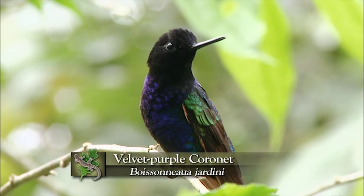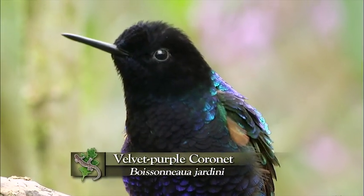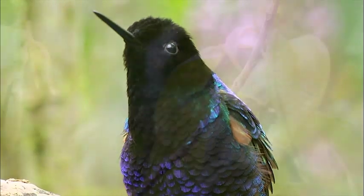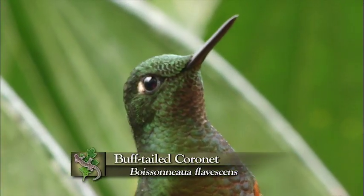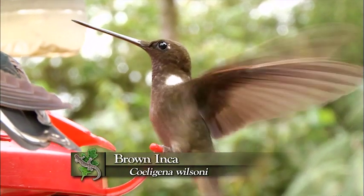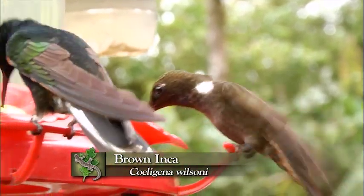This is where hummers are most diverse, northwestern South America. It's probably their ancestral home. Even here, feeders have become an important part of their daily routine.